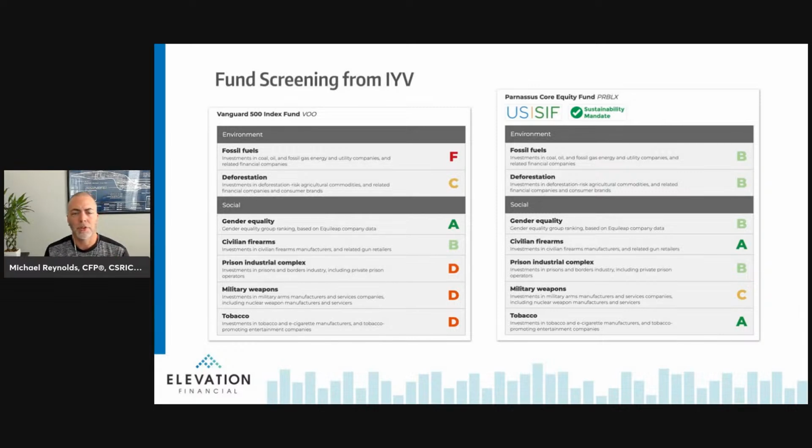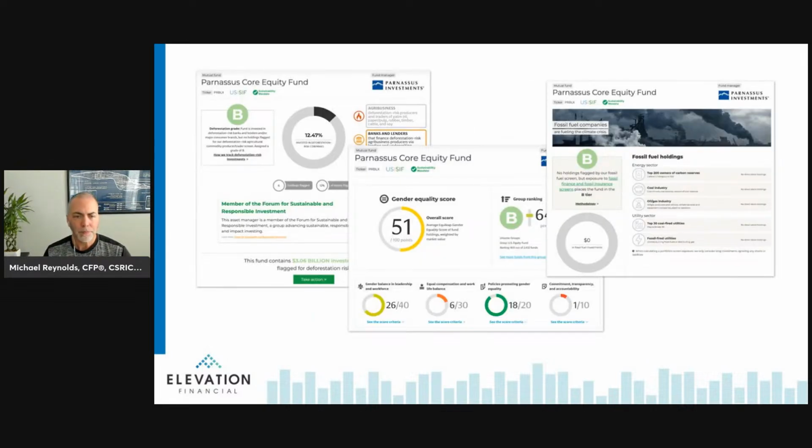So if you look at the Invest Your Values tool and plug in the ticker symbols for each one, you'll see that it generates a report showing you some scoring. So they're scoring in different areas: fossil fuels, deforestation, gender equality, civilian firearms, prison industrial complex, military weapons, tobacco. So these are all scores based on, in this case, avoidance of these areas. So obviously the S&P 500 is very problematic in terms of lots of exposure to fossil fuels, et cetera. On the right, this Parnassus fund, not perfect, but much lower in terms of exposure to these particular areas. And so that's one of the reports you can get from Invest Your Values when you plug in those tickers. You can also go deeper.